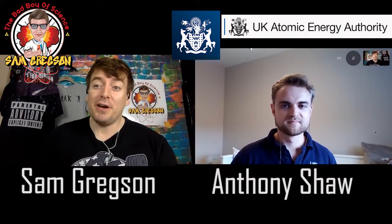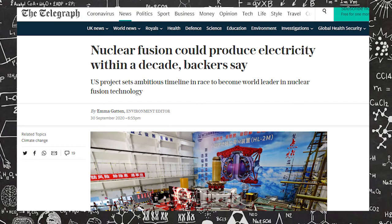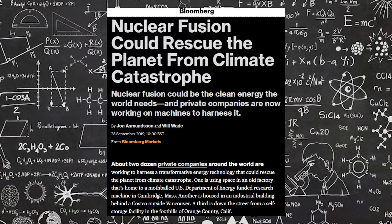So you might have heard some of the recent excitement about the star in a jar technology that is nuclear fusion. The UK government and the European Investment Bank are pumping hundreds of millions of pounds or euros into fusion projects. And China, India, Russia, the United States, many privately backed companies are working on developing commercially viable fusion reactors.